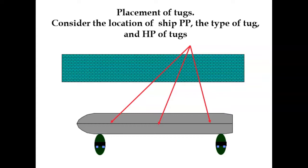So we are going to do some docking scenarios, and that's going to involve tugs. So the question, or the thought that I would encourage you to be thinking about, is the placement of the tugs. You have to consider the ship's pivot point. You have to think about the type of tugs. What capacity does it have? Is it going to push or is it going to pull? These are tractor tugs. And what's the horsepower of the tractor tugs?